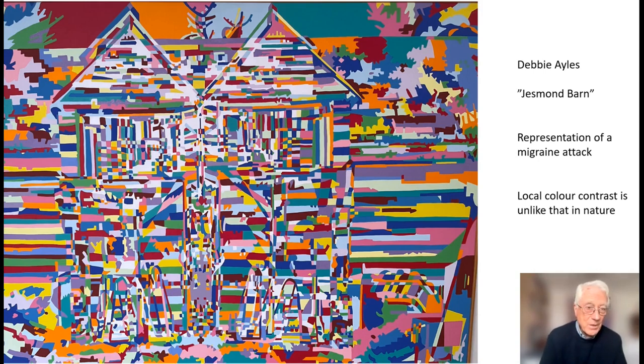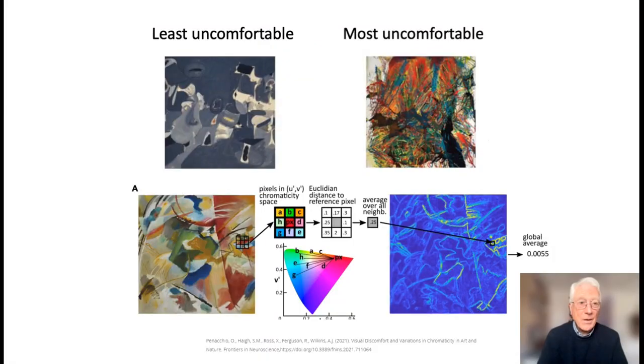It's unpleasant because, as we shall see, the colour contrast is very unnatural. So once again, the brain is having to work hard. In fact, we've demonstrated that. People have been asked to rate works of art, and the most uncomfortable ones are those in which there is a large variation in local colour contrast.